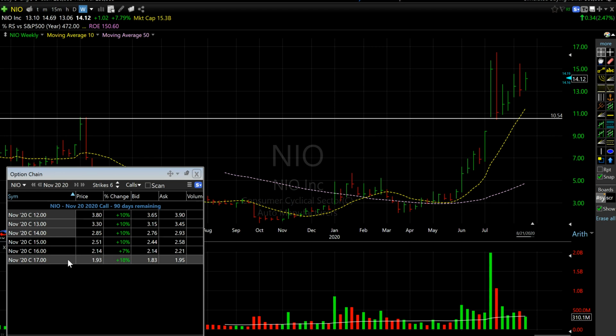And you can look at this November $16 or $17 call, and you may want this to pull back a little bit, because this is a kind of swing trading stock, so it might pull back. When it pulls back, you can get into the call, jump in and out, and make a quick 20 to 30% gain within a week.